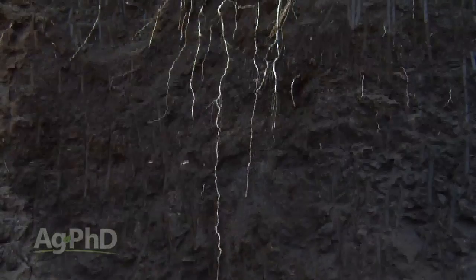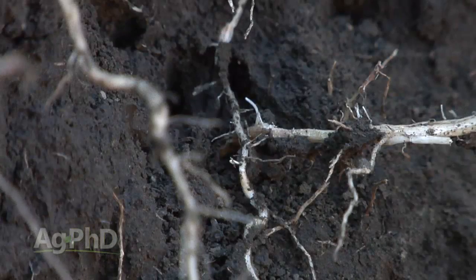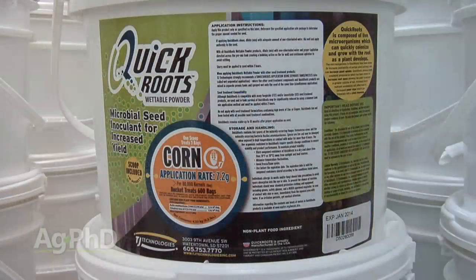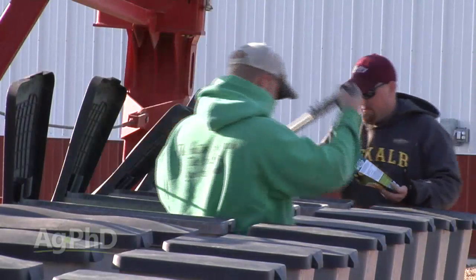Sure it does. Plant roots are out there looking for nutrients all the time, but with this beneficial fungi, they're so much smaller than even a root hair, so they can get into tiny little places in between soil particles and find more nutrients. So for farmers like us, when we see results like we're seeing with Quick Roots, we get excited about using that product and perhaps trying some other ones as well.